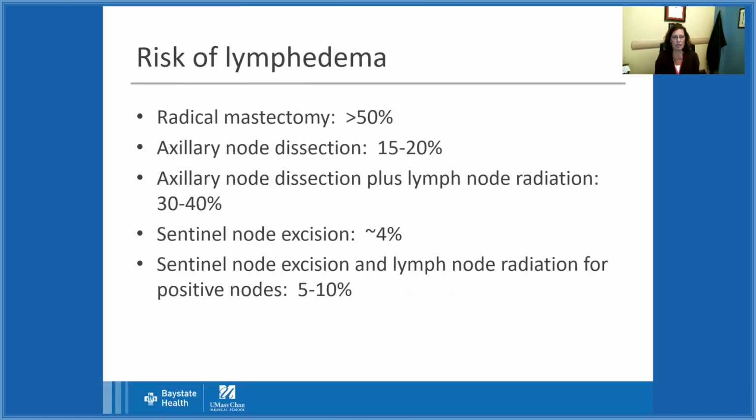And so back to this slide, we're now with the sentinel node excision. And then some of those patients did receive radiation to the lymph nodes. Risk of lymphedema is about 5 to 10%, still much better than that 15 to 20%. Now, I threw in here that there are some times where we not only have to do the node dissection and node radiation with a risk of 30 to 40%, and that is clearly the patients with the most advanced cancers that we need to be that aggressive. But again, we're trending down.